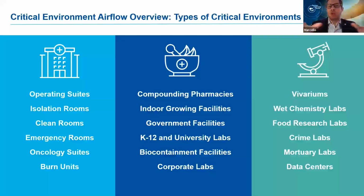We divided the critical environments into three main trunks. Starting from the left, you can see the healthcare market: operating suites, isolation rooms, clean rooms, emergency rooms, oncology suites, and burn units. So nothing more actual than that, right? In the middle, we have pharma, indoor growing facilities, government facilities, K-12 and university labs, biocontaminant facilities, and so on. And on the right, we also have some verticals related to pharma, but very niche or very specific ones, like vivariums, wet chemistry labs, food research labs, crime labs, and mortuary labs. All of those are critical spaces that we want to serve with our technologies. And again, all those different spaces are linked by one specific word, which is safety.